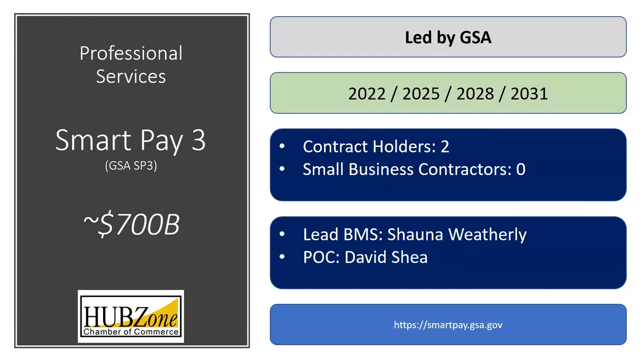SmartPay 3 is an interesting contract in that only Citibank and US Bank are contract holders. It's the world's largest commercial payment solution, providing charge cards and related payment services to more than 350 federal agencies and organizations. I'm working with a company now, Get Better Metrics, that's pursuing subcontract work on these very large vehicles. I encourage you to do the same.